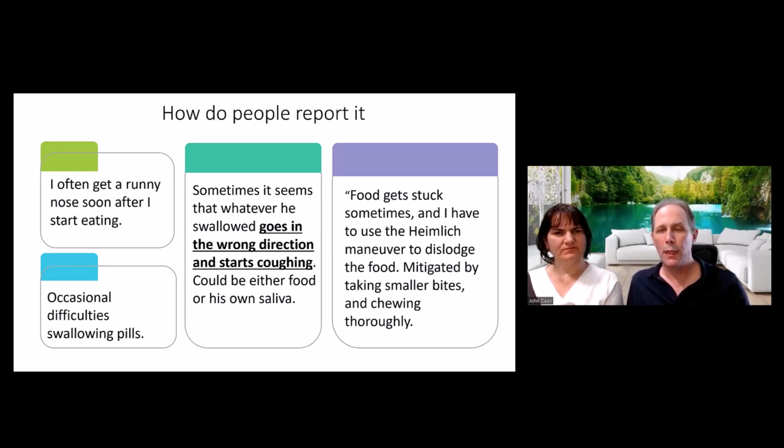This one here, I want to be real clear. This food gets stuck, and sometimes I have to use the Heimlich maneuver to dislodge the food. So that means you're getting behind someone. If you don't know how to do this maneuver, talk with a therapist that you know. You can certainly go online, but there are a lot of anatomical differences, and you might want to get some hands-on experience on how to do it best for your care partner, or how to do it for yourself if you're not around a care partner at the time. But that's a pretty serious issue. As a speech language pathologist, that's a real choking event. And this person probably worked with a speech language pathologist, because now they're taking smaller bites and chewing more thoroughly.